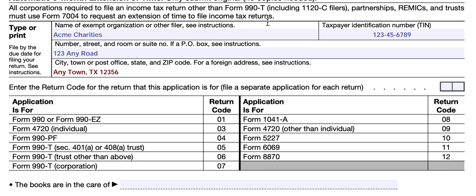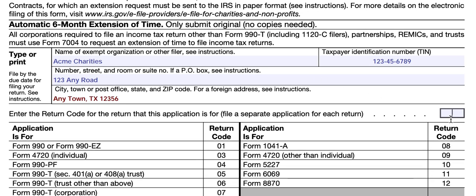So just under the taxpayer information, you're going to enter the return code based on the type of tax return. And right here below shows return codes for all the required types of tax returns. So we'll just say that Acme Charities is looking for an extension based on their IRS Form 4720.